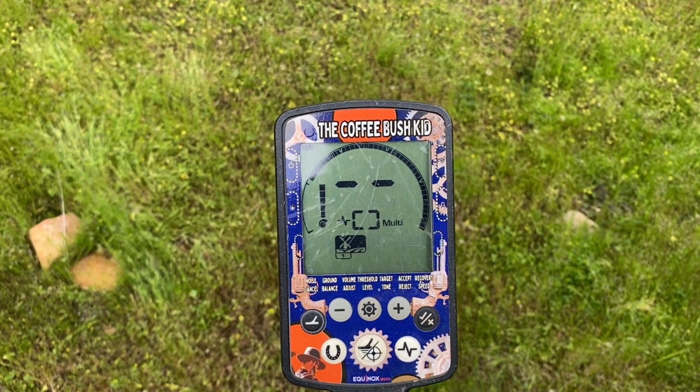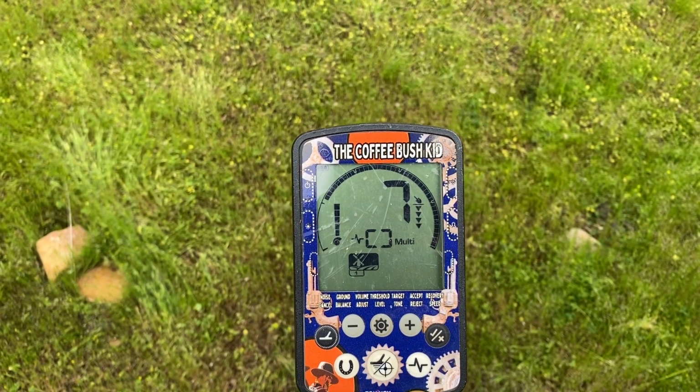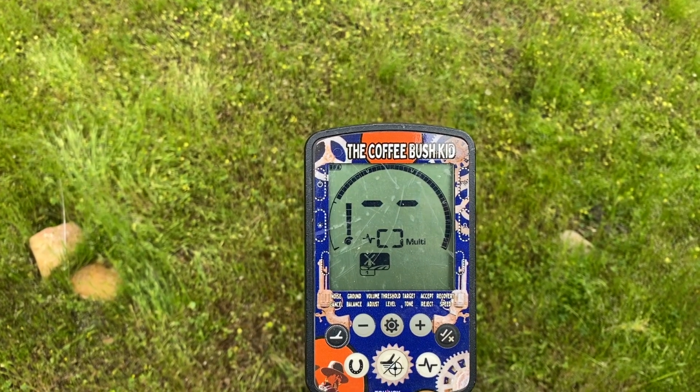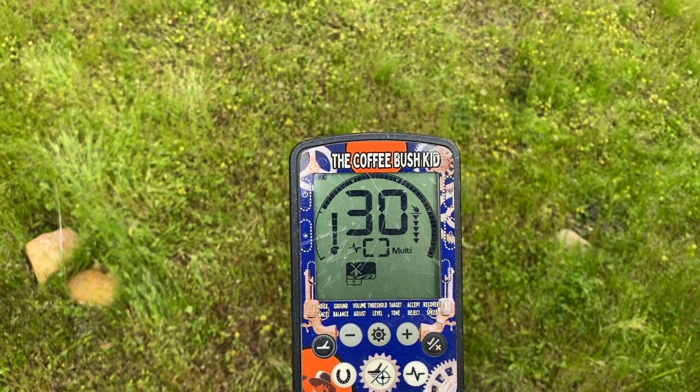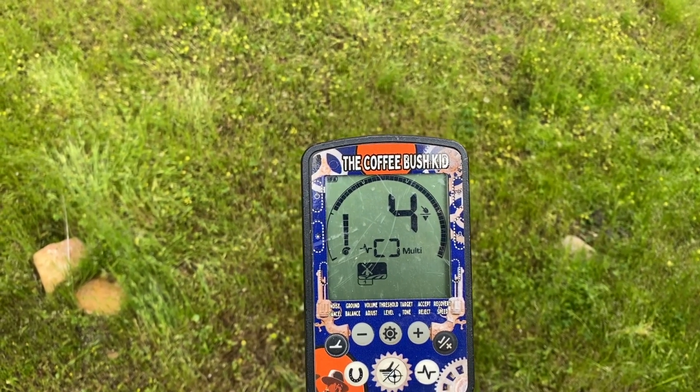I've got my recovery speed on 5. Yep, it's getting ready to go. And I also have the iron bias on 0. So anyway, we will get out and we'll see what we can find.